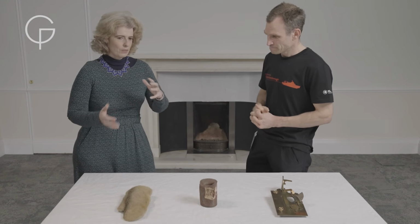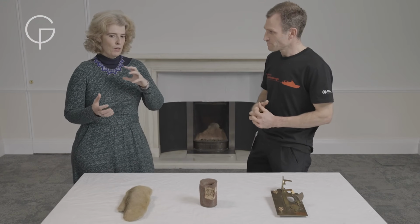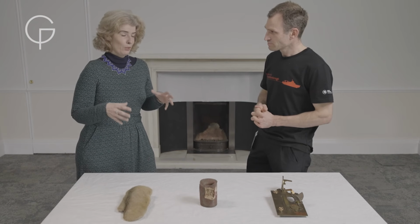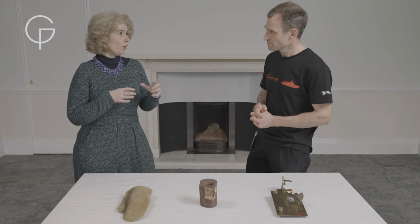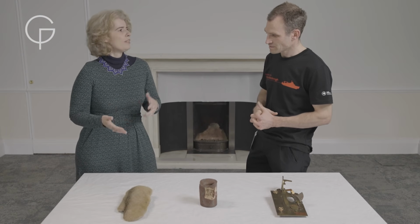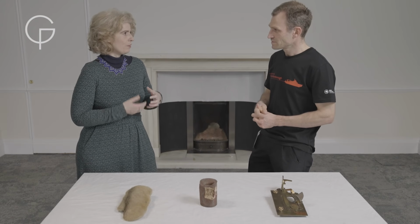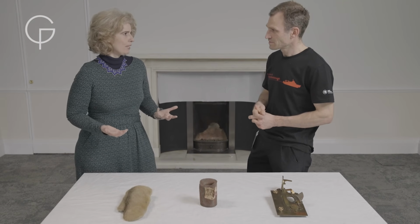And I guess with something like this, one of the things I think about is the ways in which British exploration, to some extent, although not a huge extent, drew on the knowledge of indigenous communities. Because obviously for Inuit, keeping yourself warm and having the skill to make your own clothing from the animals that are around you is really, really important.